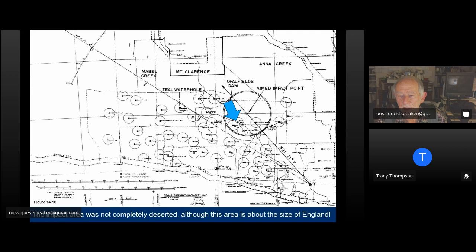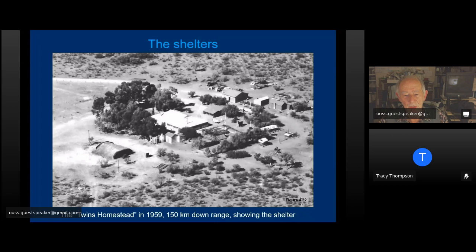Again, what would you see if you're looking in the direction of the blue arrow? You would see that this is the Twins homestead, a typical homestead of the area, some 100 miles downrange. And this is showing a shelter. Now, this may look remarkably like a World War II air raid shelter from the UK, because that's exactly what it was. The Skylark was the first of the long range rockets to be launched from Woomera. Quite a lot of different ones followed afterwards.